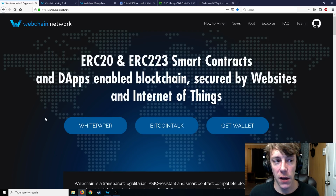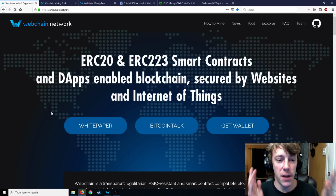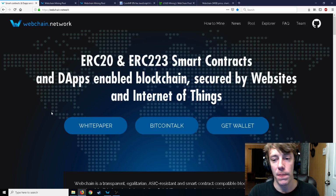So as you can see on the front page here, it's an ERC20 and ERC223 smart contract dapp coin. So it's on the Ethereum network, yet it's mineable, and it's mineable with the CryptoNight algorithm. So it is a CPU mineable coin, and it doesn't work so well on GPUs.